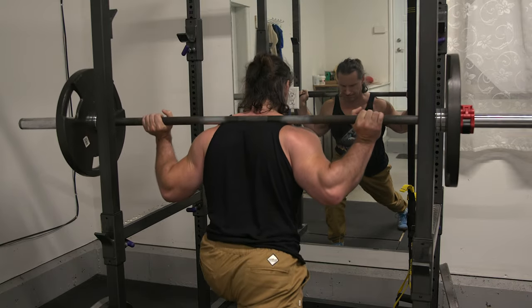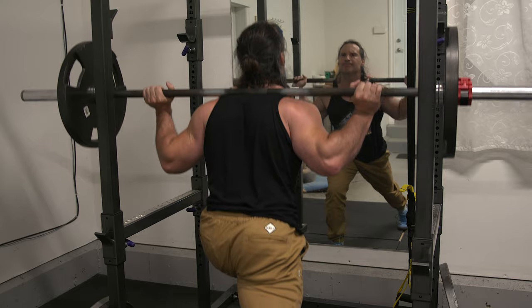So yeah, you do need the intense workouts, but don't underestimate the ones where you're just going through the motion, getting the stretch and getting that blood flowing.